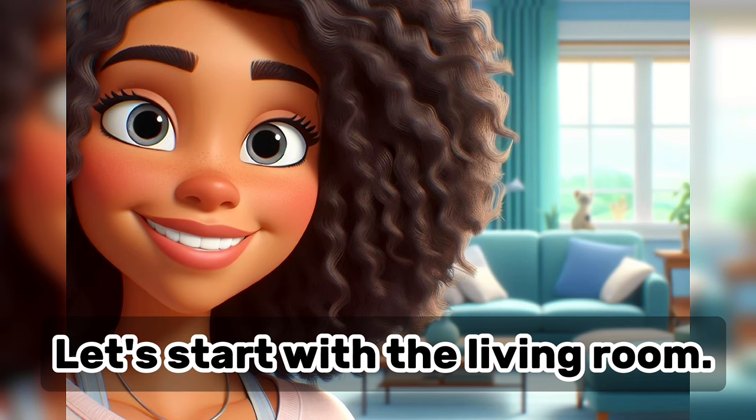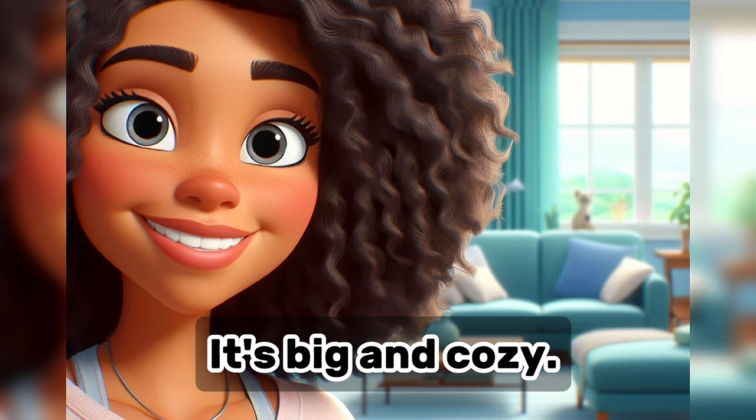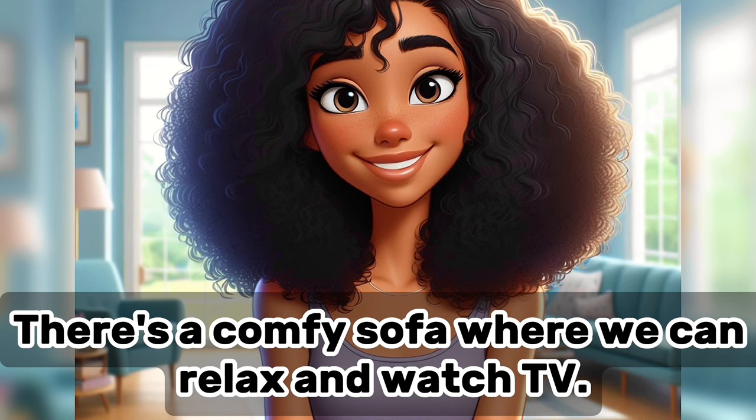Let's start with the living room. It's big and cozy. There's a comfy sofa where we can relax and watch TV.